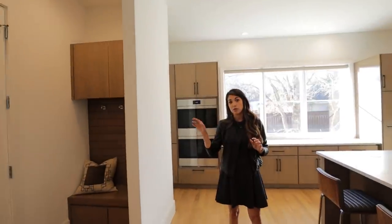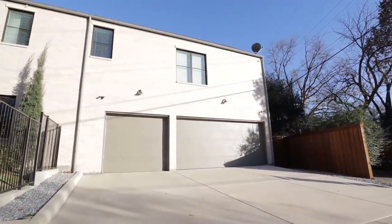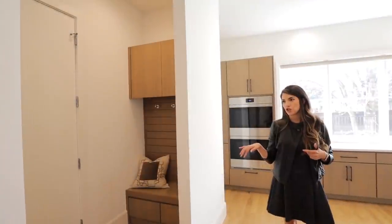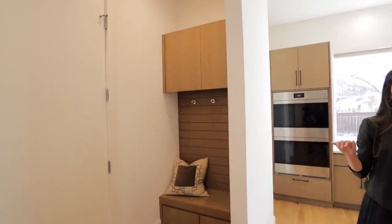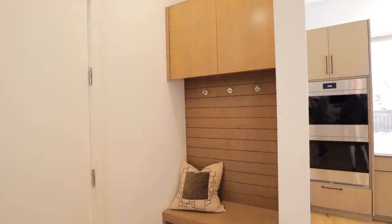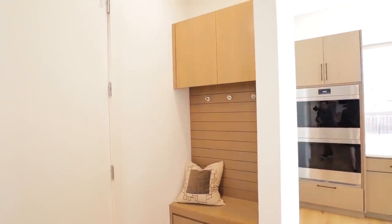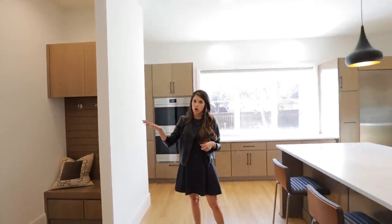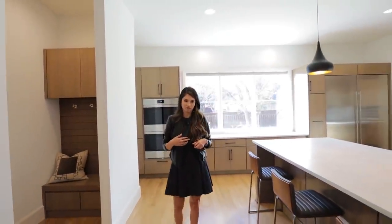I know we haven't talked about this, but we do have a 3-car garage right off the kitchen. We've also got a mudroom that's got this custom cabinetry. Again, we have white oak shiplap on the custom cabinetry so everything looks the same. It's so seamless. And then your garage is just right here off of the kitchen. So you walk in from outside into your kitchen.